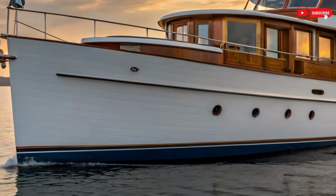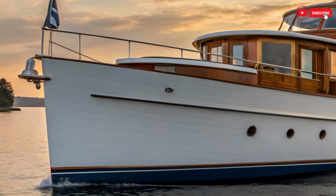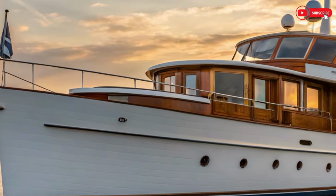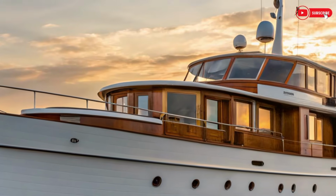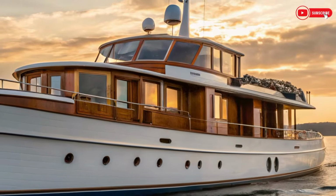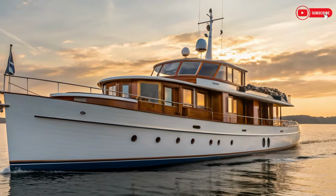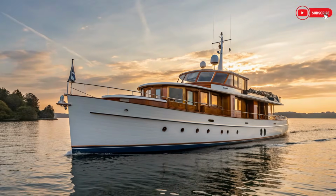One of the first things you'll notice is the bow. Its classic curves are not just aesthetically pleasing, they are functional, cutting through waves effortlessly and providing a stable platform even in moderately rough conditions. The hull is typically finished in a crisp cream white with a subtle blue waterline stripe, a color scheme that adds to its timeless elegance and makes it stand out at any marina.